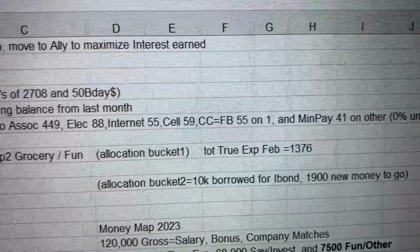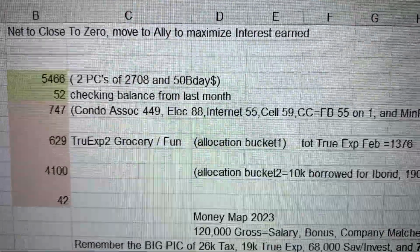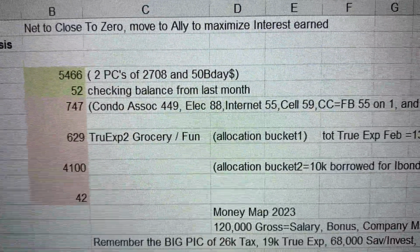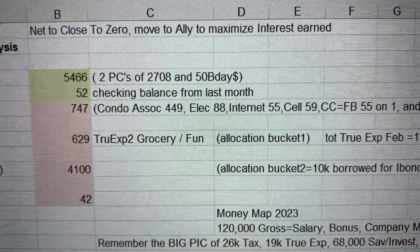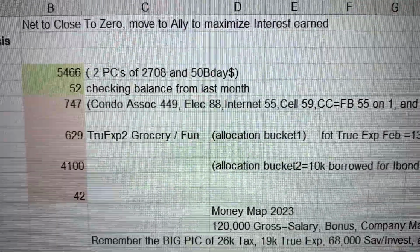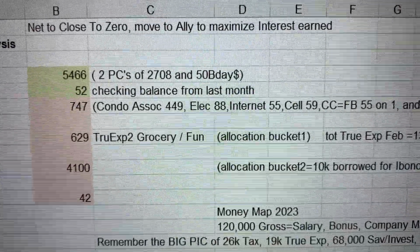So when I had a comment on my last update, somebody said, "Do you eat?" And I said, "Of course I do." What I do is I put the groceries onto that credit card. So that total, including a little bit of fun there, is $629 for the month, which includes the $120 or so average per week that I spend on food.